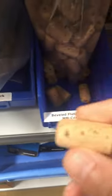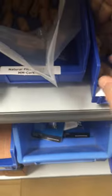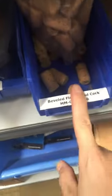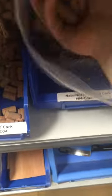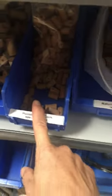So we're able to choose who sells the nicest cork. We can decide who sells the nicest beveled flute head corks. We have a premium flute head cork, and we have a more inexpensive flute head cork, really great piccolo corks, and we can choose different suppliers for all of these different cork products.